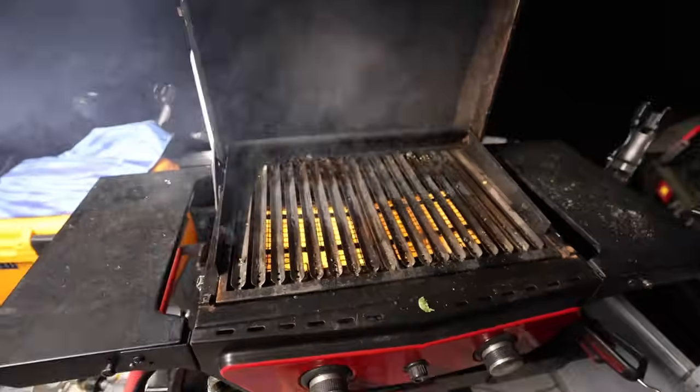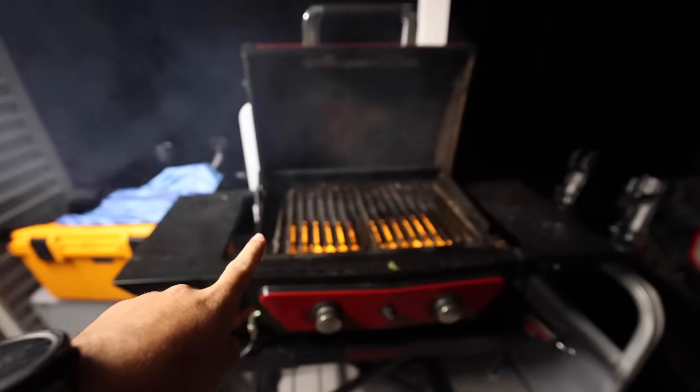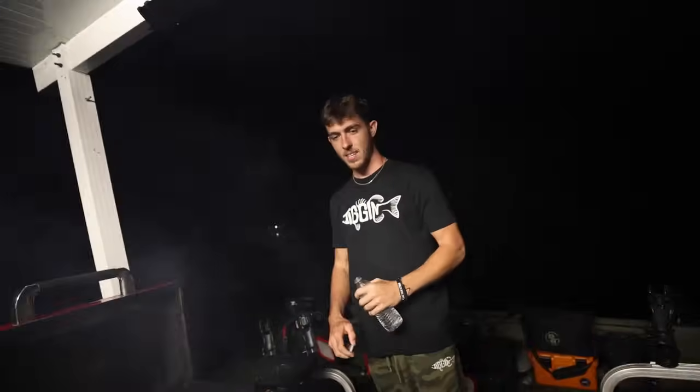The old girl smoking up, son. Look, we got all the fuel tanks sitting over there on the side of the boat, as far as possible from the fire. My gosh, they were all right there. I was like, we should move those, but yeah. We're getting this baby hot, and then we've got our brats and our burgers. Are you a brat or a burger guy? I'm a burger guy, I'm not gonna lie, but there's nothing wrong with taking a big sausage.